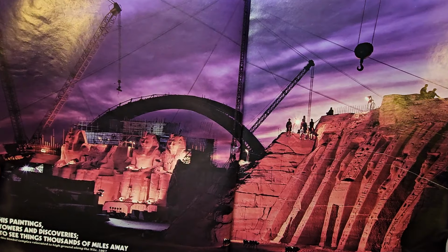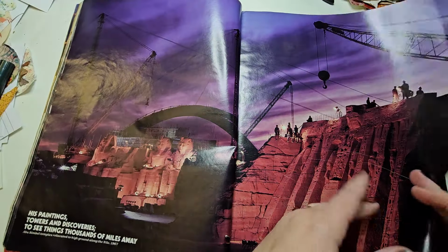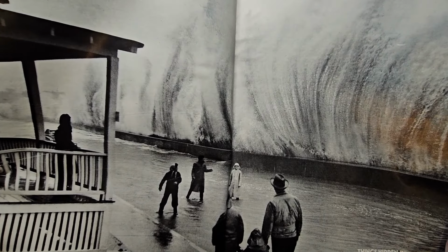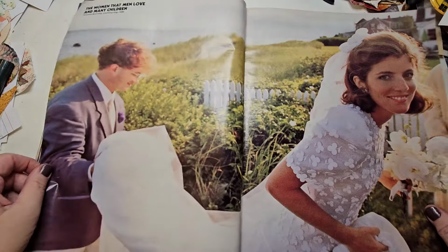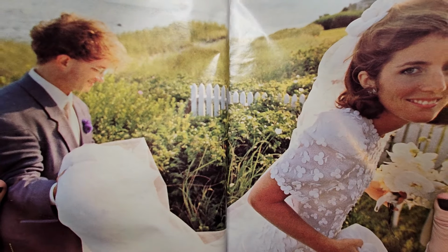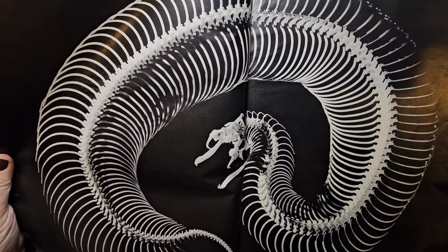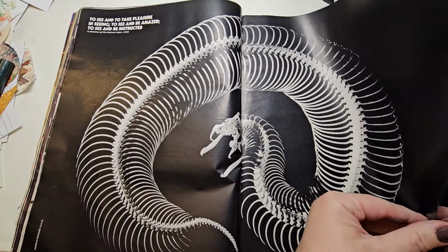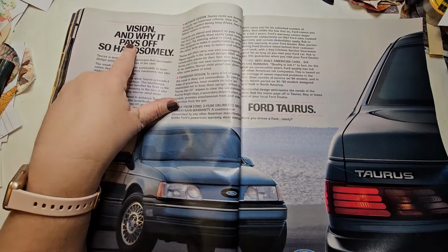Abu Simbel temples relocated to high ground along the Nile in 1967. You got a little history lesson going. A storm-driven wave batters Winthrop, Mass., in 1953. These are huge, too. Oh, Caroline Kennedy's wedding day in 1986. Oh, wow. A skeleton of the Gaboon Viper, 1952. Vision and why it pays off. See, I like the words there, too.